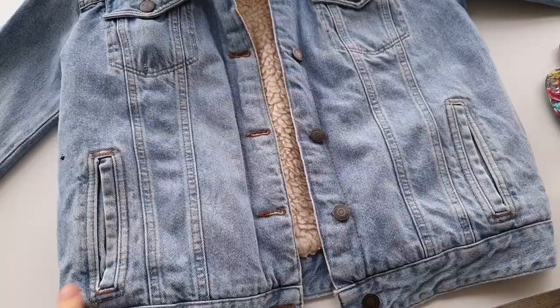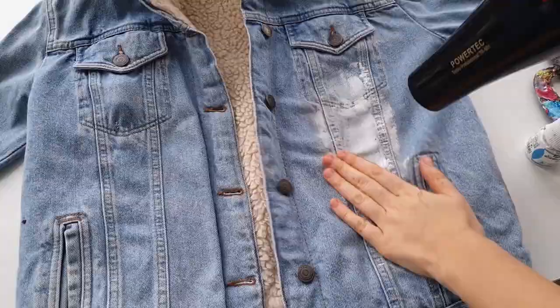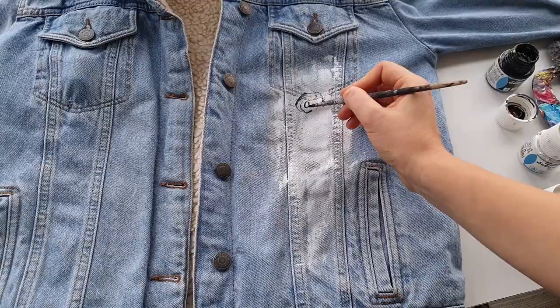And now I'm gonna customize the front side of the jacket, because the front side is just so boring now in comparison with the back side. And again, I'm gonna paint some tattoo inspired designs, graffiti elements, brush strokes, paint splatters.